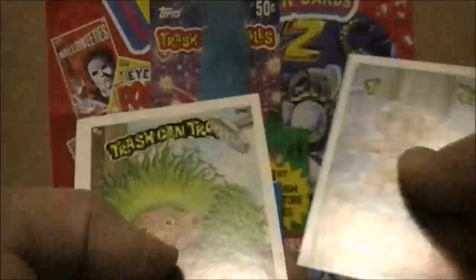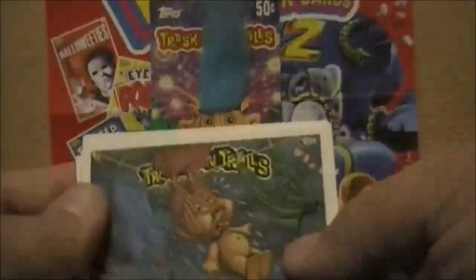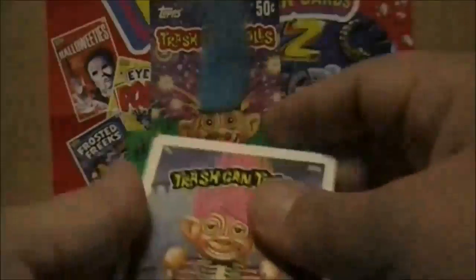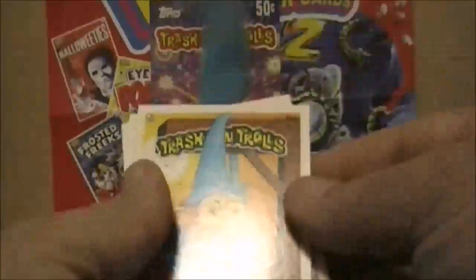Now, might as well take a look at what was all in this Chia Pat. Chia Pat actually was the last card I needed in Set A. Let's see, Gertie Laundry, Open Heart, that's Open Heart Serge, or perhaps Sergey. Yes, Sergey probably sounds better. And Bruce Noose. And then there's Heaving Harriet from earlier.